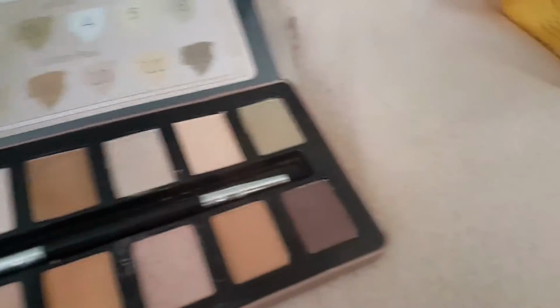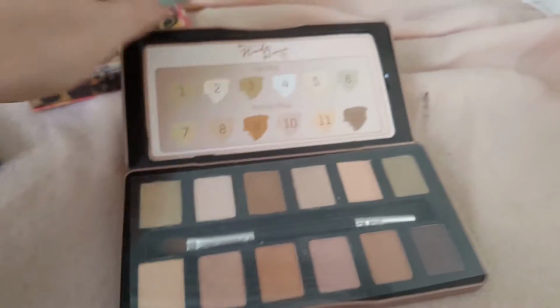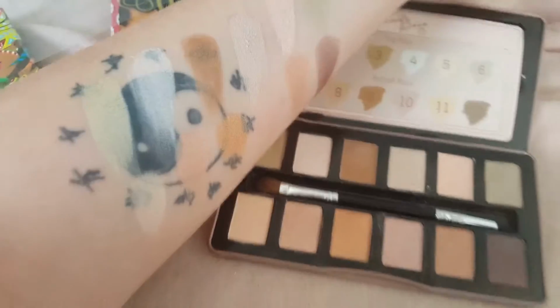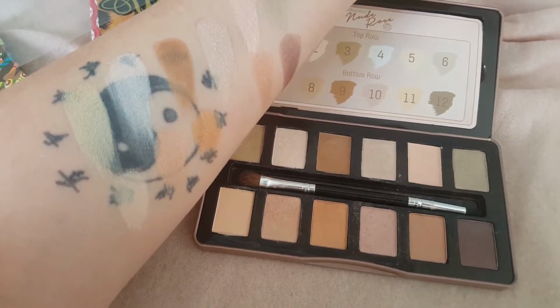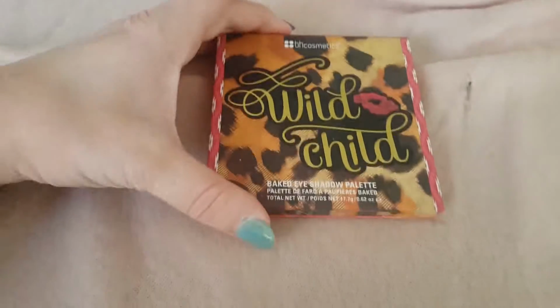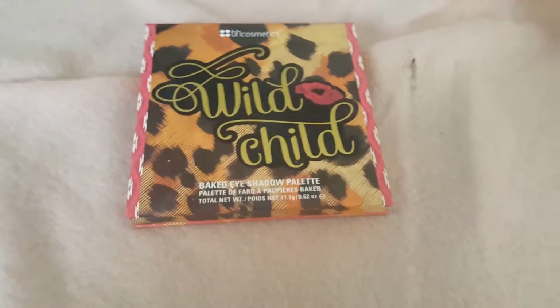So one thing that I do appreciate about the BH Cosmetics eyeshadows is that they are very pigmented. Yeah, they look crumbly. Again, just like the other one, it's probably because I've had it for so long. But you know, there you go. Super pigmented, super soft, and they blend really, really well. The next one will be the Wild Child palette, which is one of my favorites of theirs.